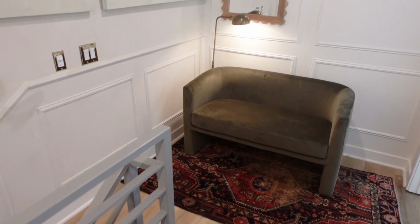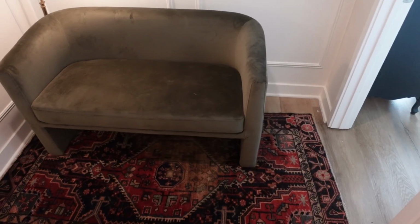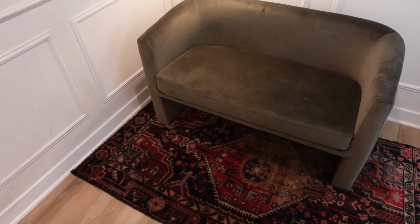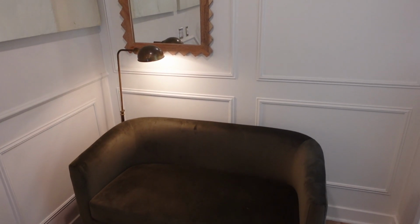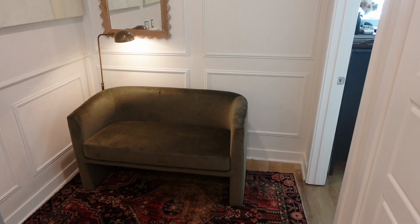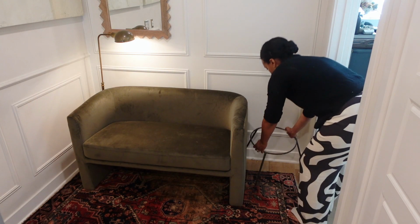This is from Target. This is from the Studio McGee line. It's a green velvet love seat, and it fit really perfectly here. And it's just a nice place to sit and put your shoes on before you go downstairs, or wait for somebody when they're getting ready in the hallway and you're all ready, or wait for your Uber.